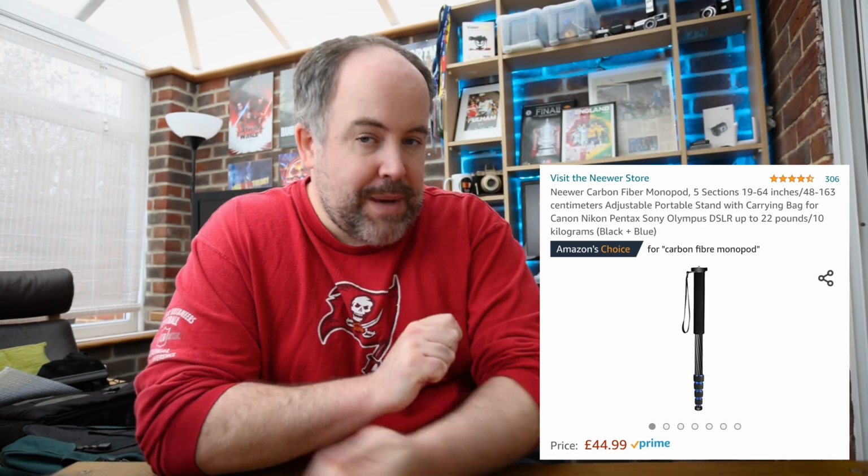Monopods, especially carbon fiber ones, can be very expensive. There are some really great, high quality monopods that you can buy, but they will run you a lot of money, sometimes up to about £200. If you're working on a budget, this to me looks like a pretty decent monopod. For $44.99 you get a carbon fiber one, and looking at the specifics, it's rated up to holding 10 kilos, which is pretty decent, and it also has a 25mm diameter.